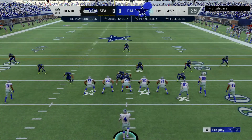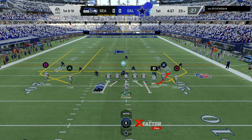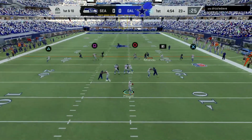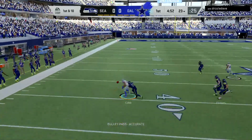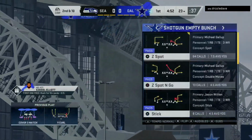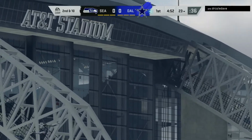Here we go. 56. I got you. 26. Prescott on first down. And that's going to be incomplete. Too tough to hold on to that one. It's second down. The positioning here is key.